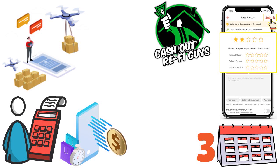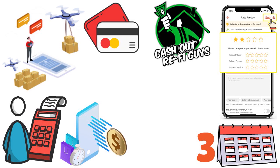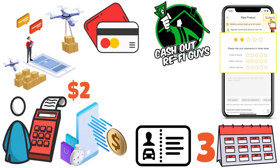So instant pay, you get paid in minutes, any time of the day. You can deposit straight to your debit card, and there is a $2 fee for cash out. To initiate cash out, you need a valid debit card and a valid government issued ID. And instant pay is only available right now in the latest version of the Mercari app. So that's one. Instant pay is one.